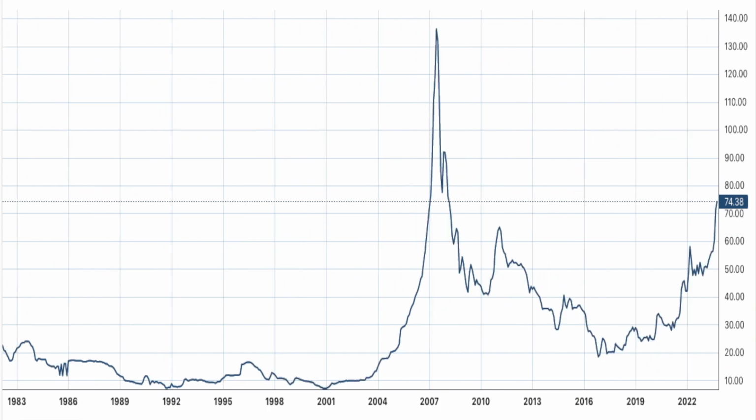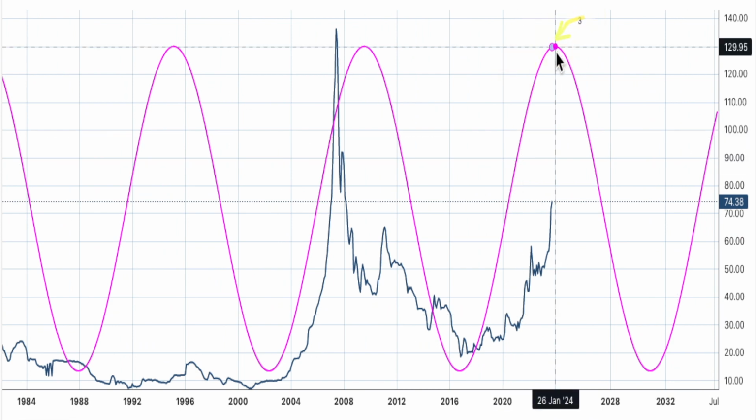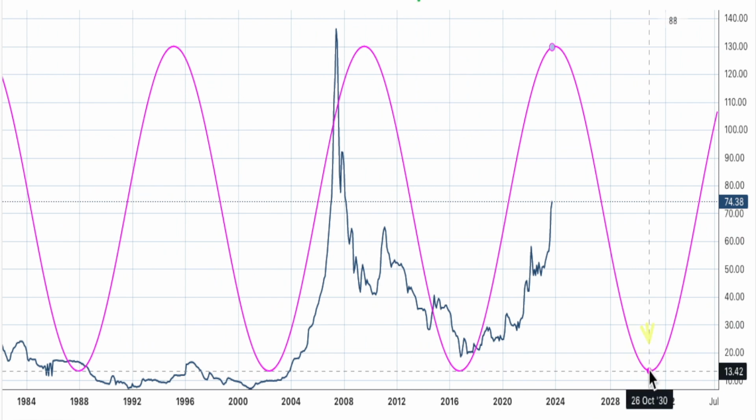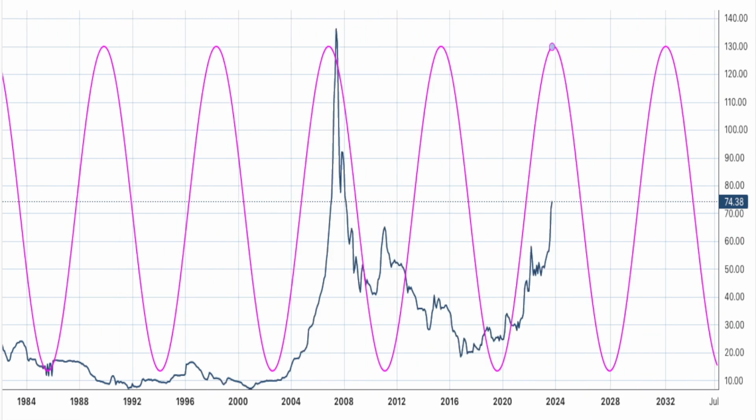The next one is 173. This is closer to the 302. And this one, interesting enough, hits a peak in January of 2024, somewhere around December, January. And then this cycle goes down to October of 2030. It's a trough. The 173 has a Bartels of 72.36. So it's like growing, and the strength is a little stronger than the 302.